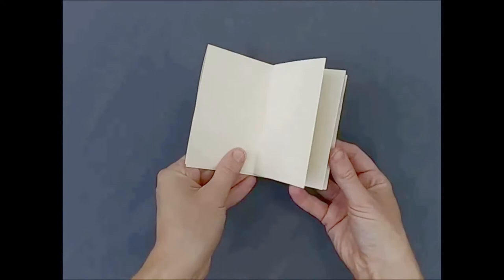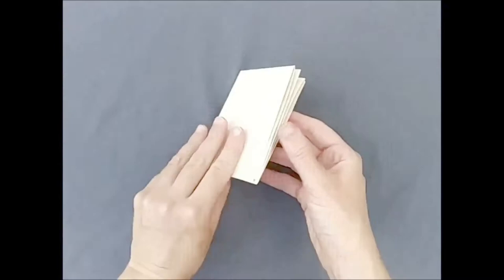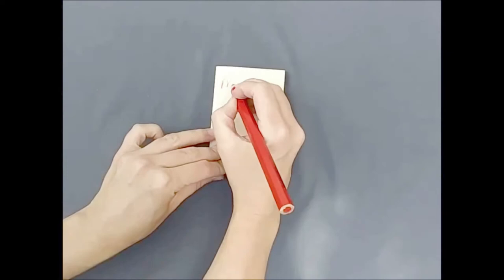You can use this to write down inspiration for writing your own song or story. You can draw or write words. What story will you tell?